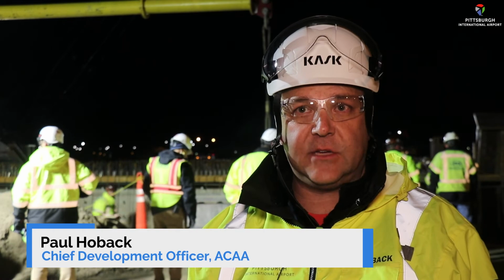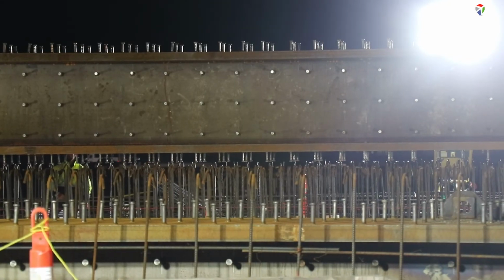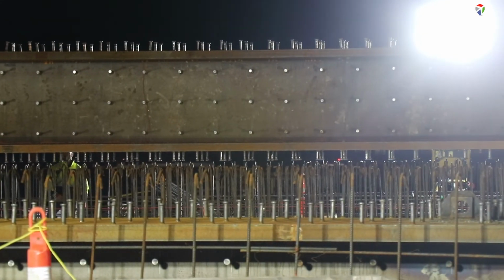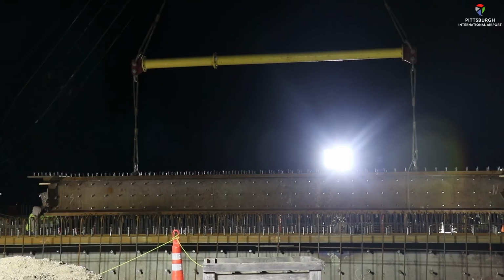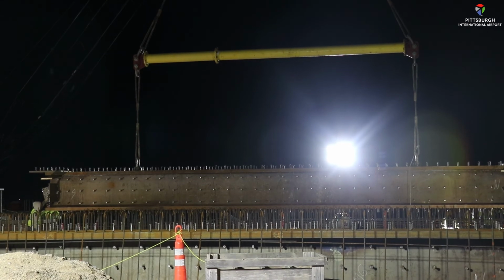And these actually specific beams, these steel girders, are actually going to span over our tunnels, so that our tunnels, which are the lifeblood of the new airport, our current airport, will remain operational throughout the project and then after the project.